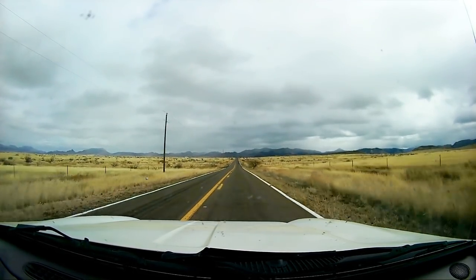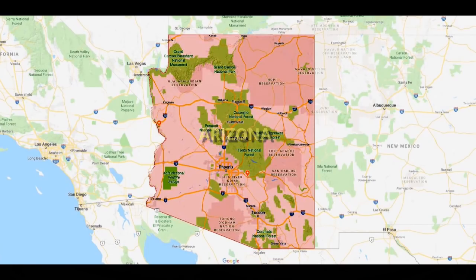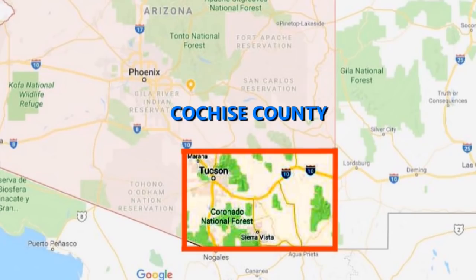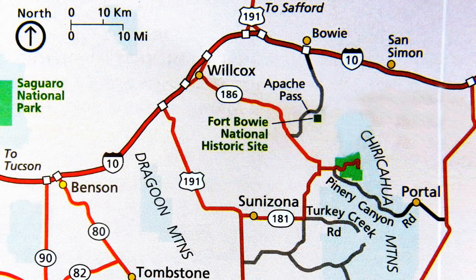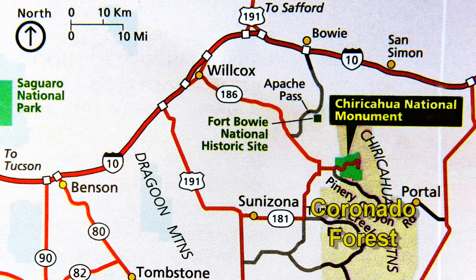Northeast from Whitewater Draw, it was nice seeing the lush grasslands again. Yes, I was still in Arizona, in the southeast portion of the state known as Cochise County. About 35 miles from Wilcox, Chiricahua National Monument is a small little park snuggled in the mountains and bordering the Coronado National Forest.